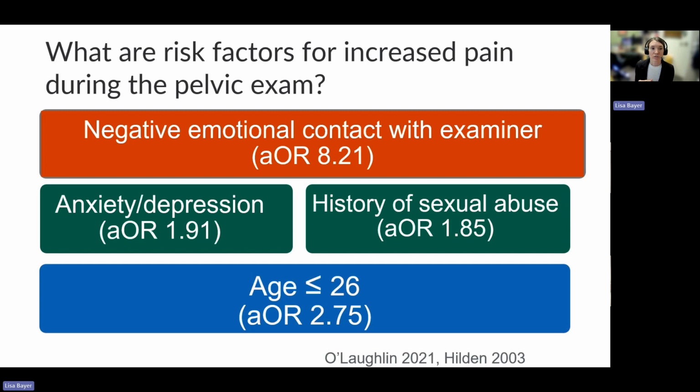This is a 2003 study that looked to identify specific risk factors, and they identified some better known risk factors like having a history of depression or anxiety, history of sexual trauma. If you're younger, you tend to have more pain. But increased pain during the pelvic exam was most strongly associated with a negative emotional contact with the examiner. You can see the adjusted odds ratio is significantly higher for this than other factors. And I just want you to sit with that for a moment, because that is something that clinicians can actually have control over and can really change that experience for the patient.